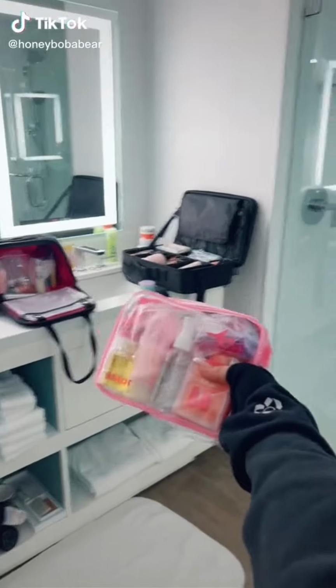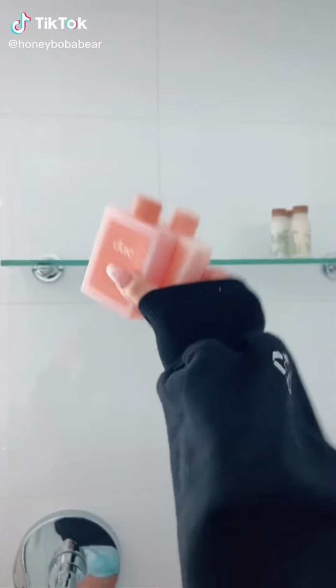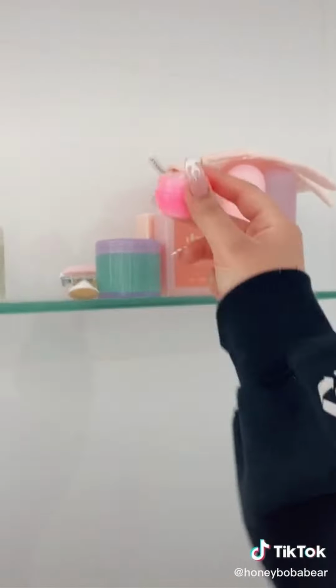Part two. Now I'm gonna unpack and organize the hotel room, starting with the shower. The shelf is so nice. First, shampoo and conditioner. Body wash. Brought some sugar scrub. Hair mask, because why not? Razor and shave cream. Lastly, my silicone loofah.